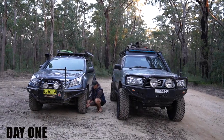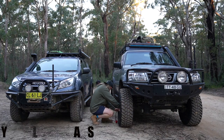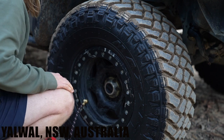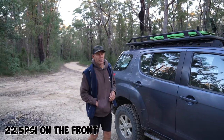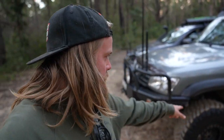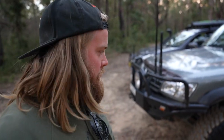The MUX looks fairly small next to the Patrol. What'd you go down to? 22 and a half on the front, 20 on the rear. This will be my first drive out the bush with these new tyres, the Maxxis Razors, the 35s. So I'm going to go down to maybe 10 on these.